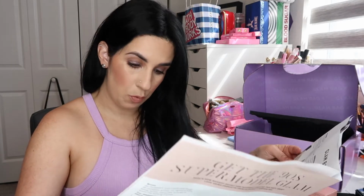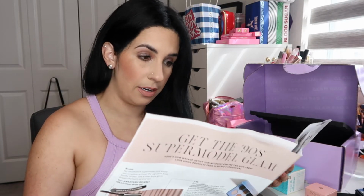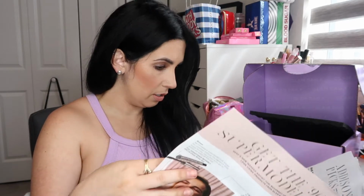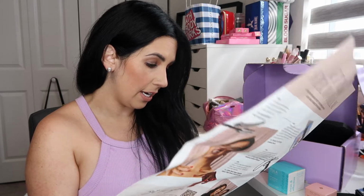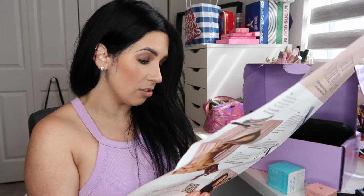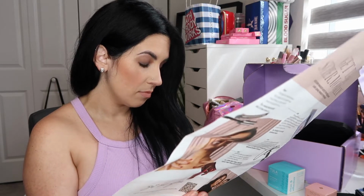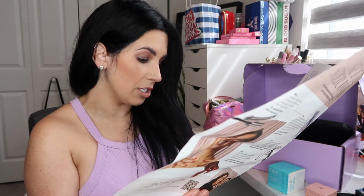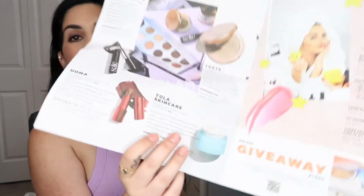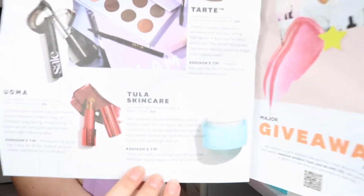I told you guys in the last video that this box had really good things, and I wasn't lying. Okay, Item Beauty. Where's the skincare? Okay, Tula Skincare 24/7 hydrating day and night cream. $52, guys. And Addison gives a tip. She says, give yourself a soothing and lifting facial massage as you work in this moisturizer. So it's right there. And it's $52. Love that.